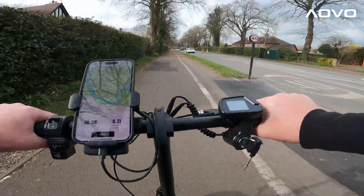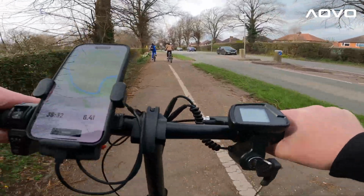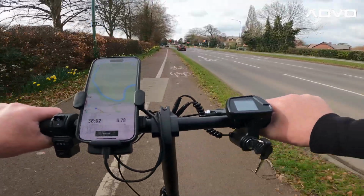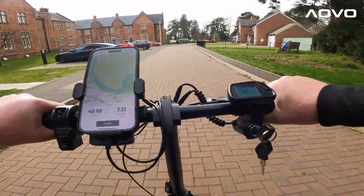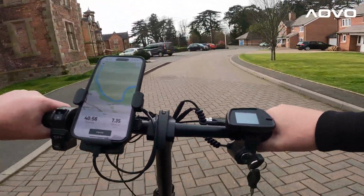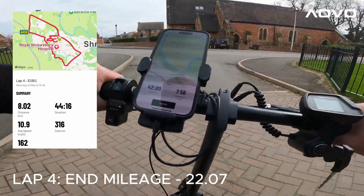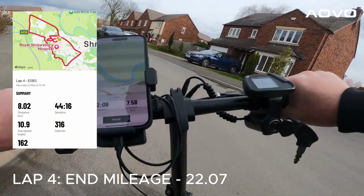This area is near the hospital. Just getting those two lads to move out of my way. I'm getting quite close now to the point that I started for this lap. And that's lap 4 done. A running total mileage of 22.07 miles.